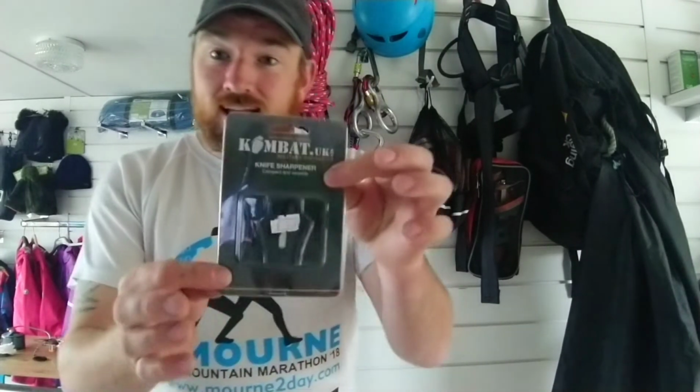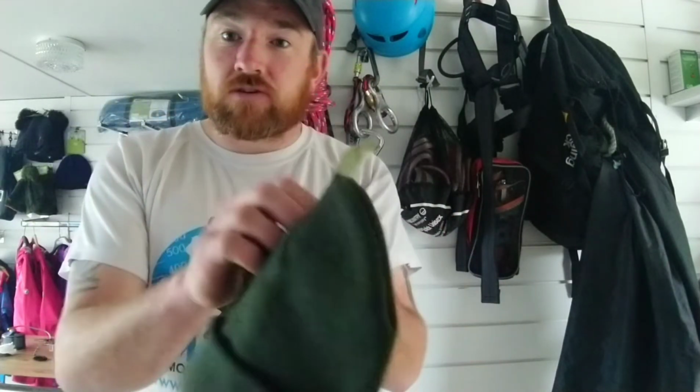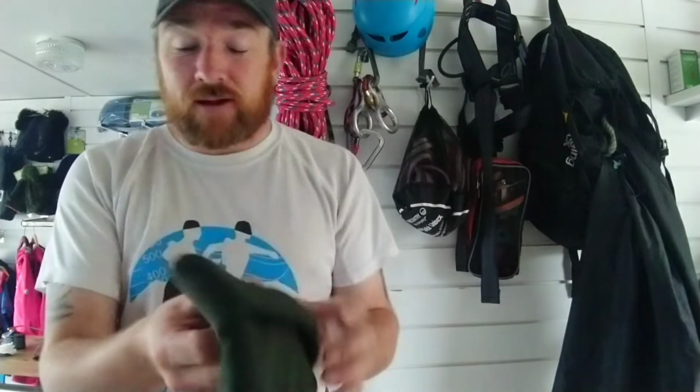A whistle, another very important part of your safety gear in the mountains or the outdoors. A little knife sharpener for your wee pen knives and things like that, to keep them in top-notch condition. And a little one-size-fits-all olive beanie. I picked one in olive. It's a nice green, very outdoorsy colour.